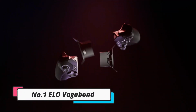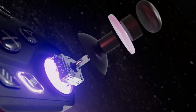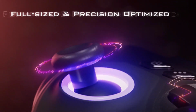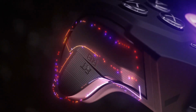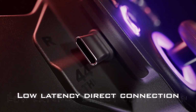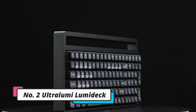Number 1, ELO Vagabond. I discovered a gadget that will transform your smartphone into a portable gaming console, so it's perfectly compatible with most iOS and Android phones even with the case on, and it also gives incredibly pleasant grips comparable to those seen in Nintendo Switch or Xbox controllers. I loved how the buttons were reversed. Oh, and did I mention that you can also build up a virtual controller and tweak those buttons for a more immersive gaming experience?